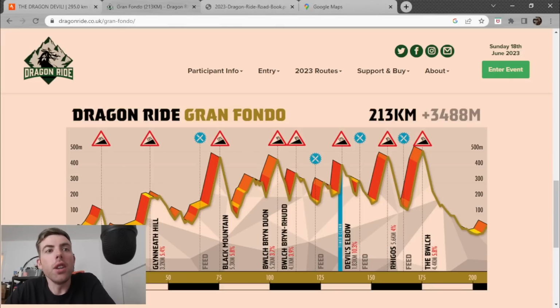So you come out the start, you have Sardis Hill, which is really steep at the bottom. So be aware that it is the first climb of the day, and if you're feeling really excited, don't blast it up there. In terms of steepness, it's as steep as Devil's Elbow. Well, in fact, it says there that it's steeper, 19%, but it's definitely a steep climb.